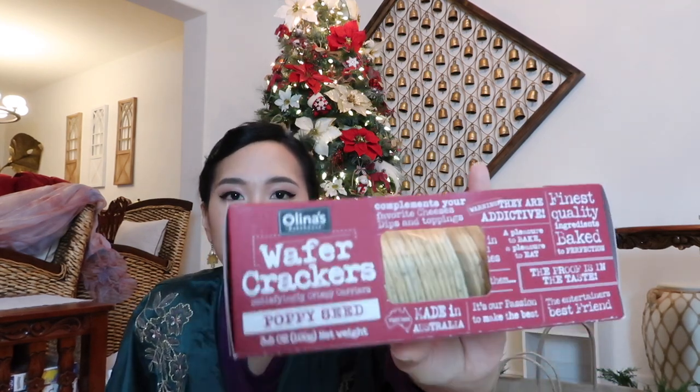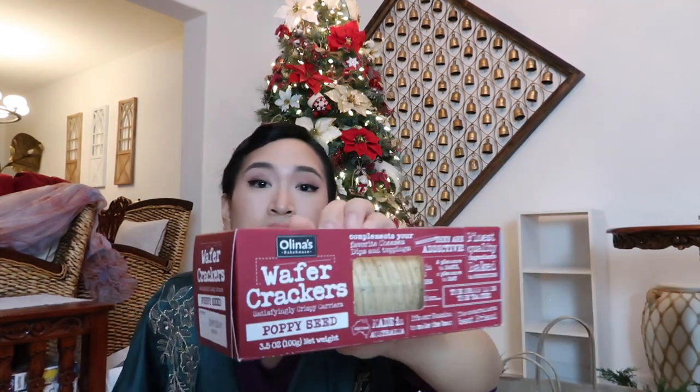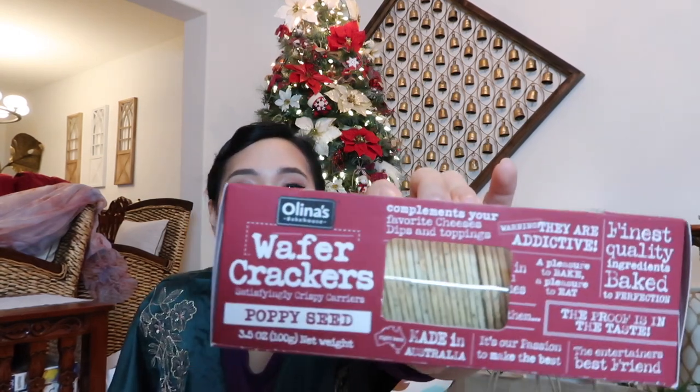It's like a big Ferrero Rocher. Wafer crackers with poppy seed. Apparently on here it says they are addictive. I believe it. It looks like they are. The proof is in the taste. So, good for our charcuterie boards, for all our wine and our caviar.